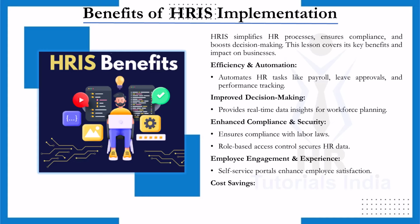Cost saving. HRIS reduces administrative cost and minimizes manual errors, leading to financial savings for the organization. It helps in less paperwork, where digital records eliminate the need for physical files. It also helps in fewer manual errors, where automated payroll reduces miscalculations and incorrect payments. It also helps in optimizing HR operations, where fewer HR personnel are needed to handle routine tasks.